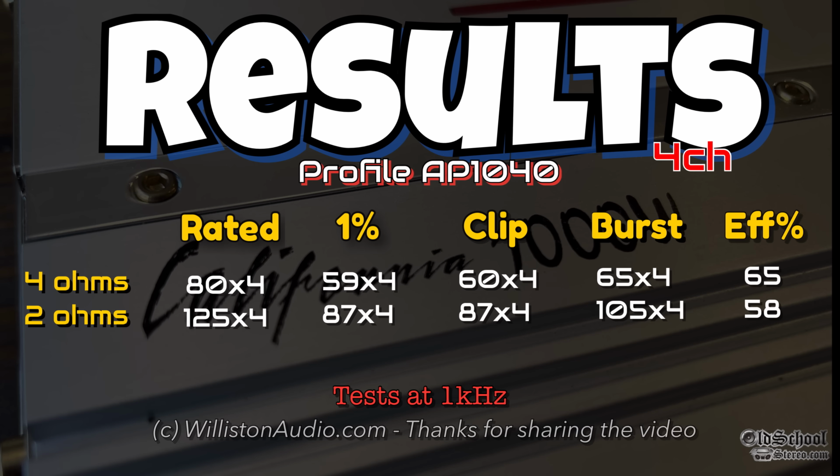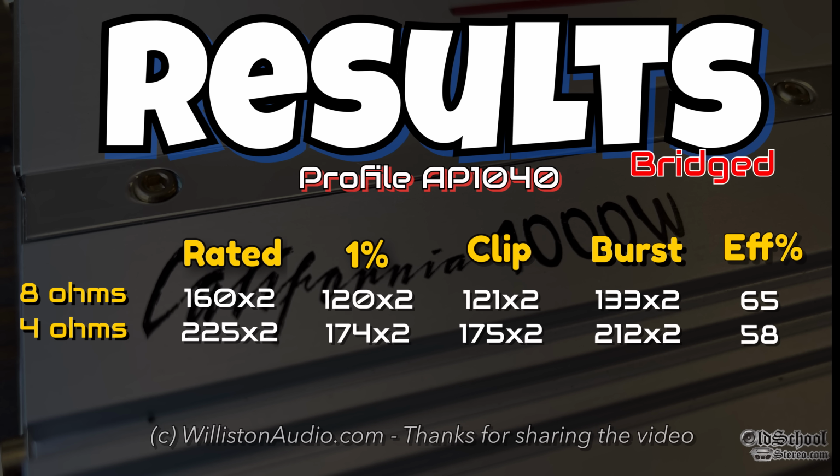Now here are all the results, and this is very similar to the previous Profile amp I tested. They were slightly overrated. Not really sure why they did this, because honestly, they're pretty good value for the money even back then. But yeah, they kind of overrated them a little bit. And you can see the efficiency there as well. Not too good, but it is a Class AB amp.